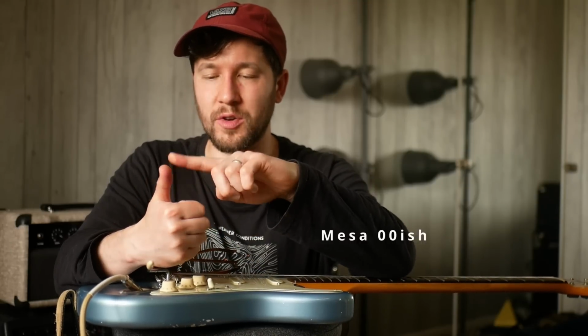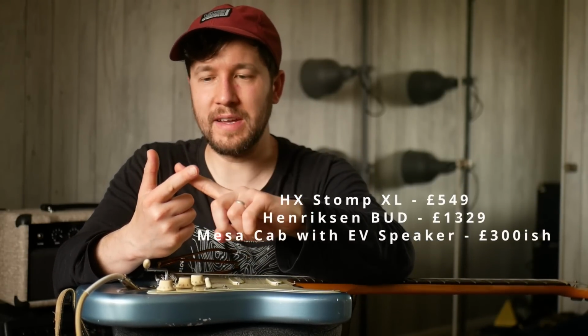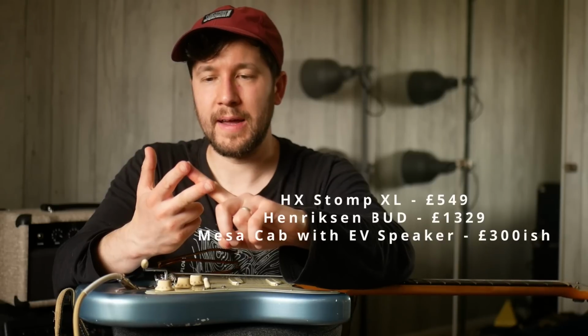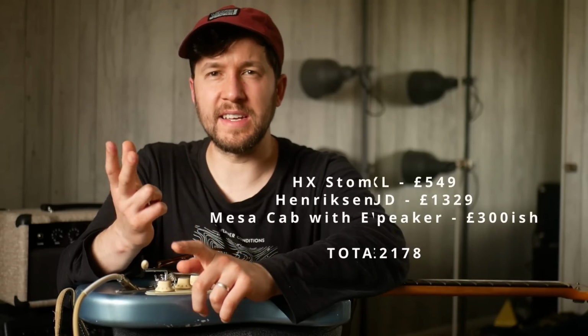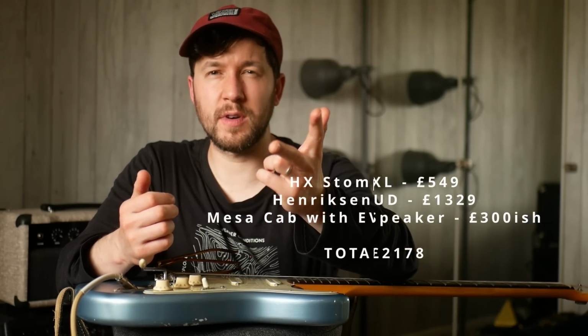So maybe if you just think about totting up your rig. Mine is an HX Stomp XL, and there's a Boogie speaker cab with an EV in it and a Henriksen Bud. That's easily as expensive as an average amplifier with a few pedals, right?